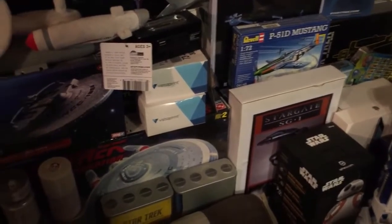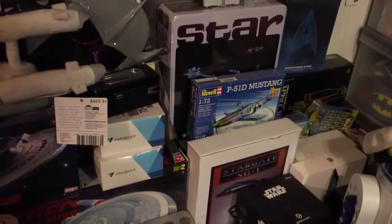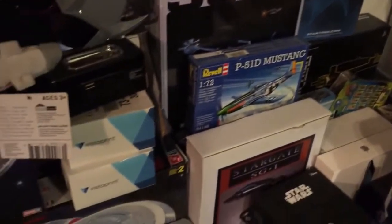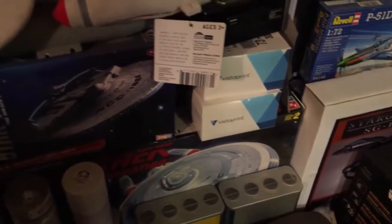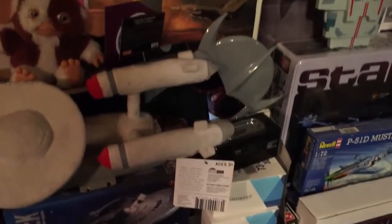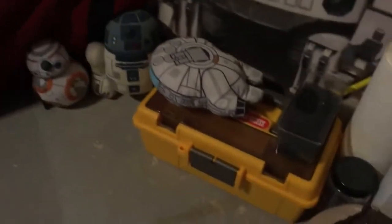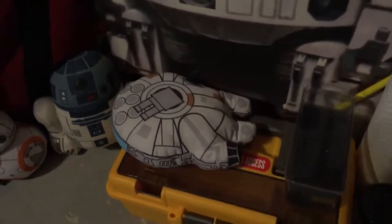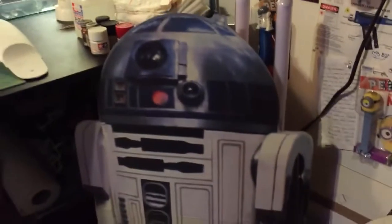Various assorted boxes of model kits I need to get working on. There's a tin with the D7 in it. There's an Ambassador class there, a Reliant, a plush Enterprise, a bunch of various things, paints, primers, paper towels. We got R2-D2 and BB-8 plushies here. My little travel kit for my modeling tools when I go over to a friend's place to do models. Millennium Falcon. We've got R2-D2.